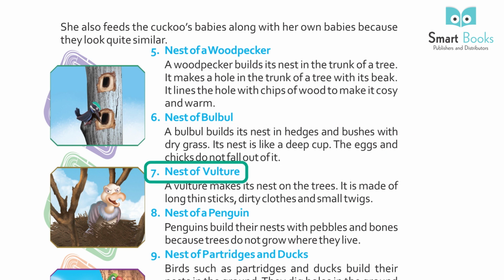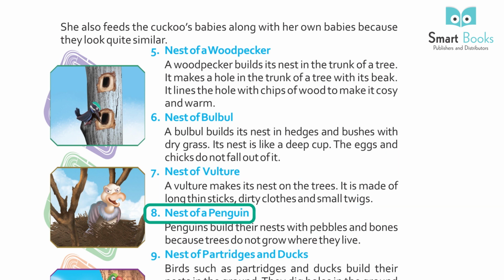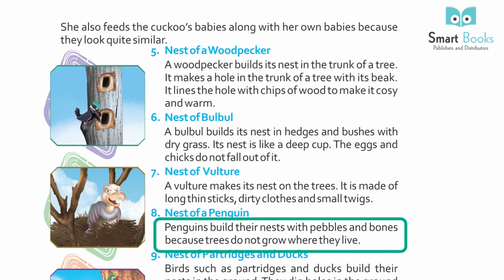7. Nest of vulture. A vulture makes its nest on the trees. It is made of long, thin sticks, sturdy cloth and small twigs. 8. Nest of a penguin. Penguins build their nest with pebbles and bones because trees do not grow where they live.